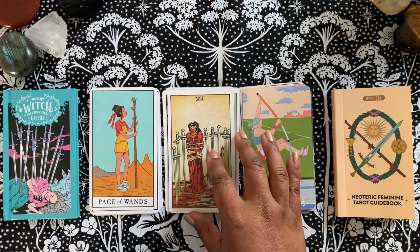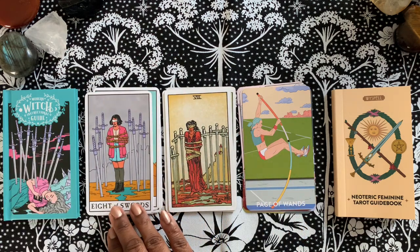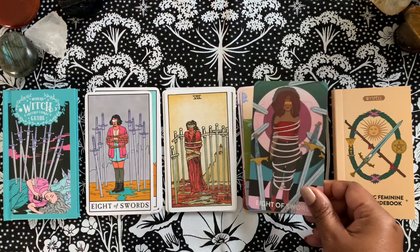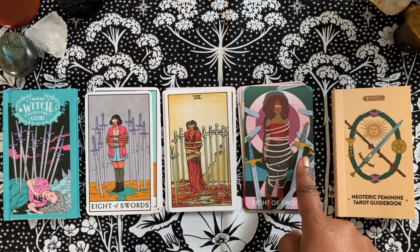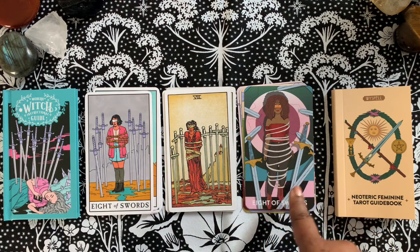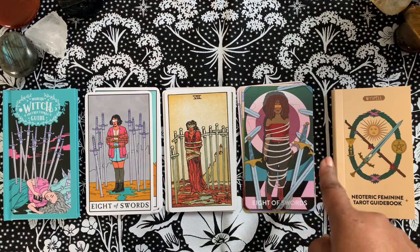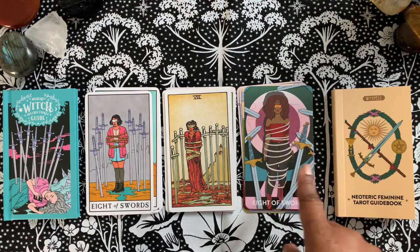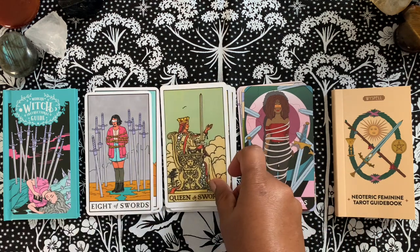So this is the Eight of Swords, where the Modern Witch is very close to the symbolism. The Neoteric strays. They zoomed in. We've got swords actually pointed at the person. It looks like someone has been throwing swords at her, but missed. There's no water here to indicate the emotion. There's no city in the background. There's none of that. So that definitely strays from the symbolism of the RWS.